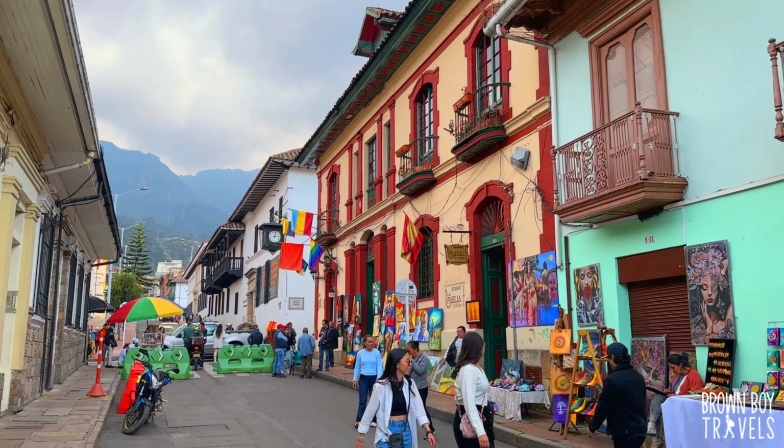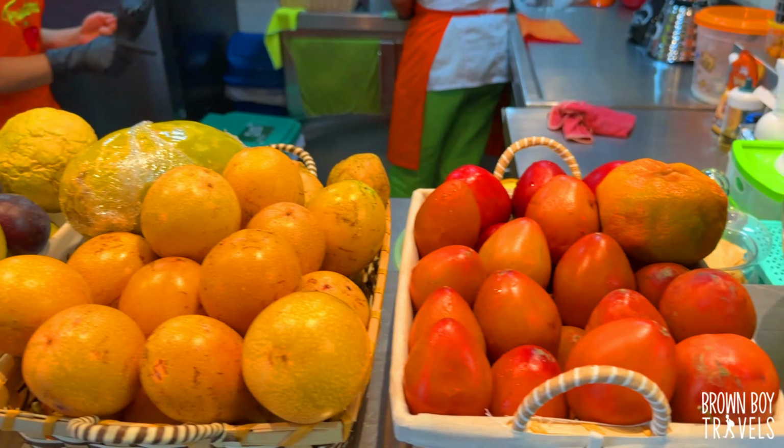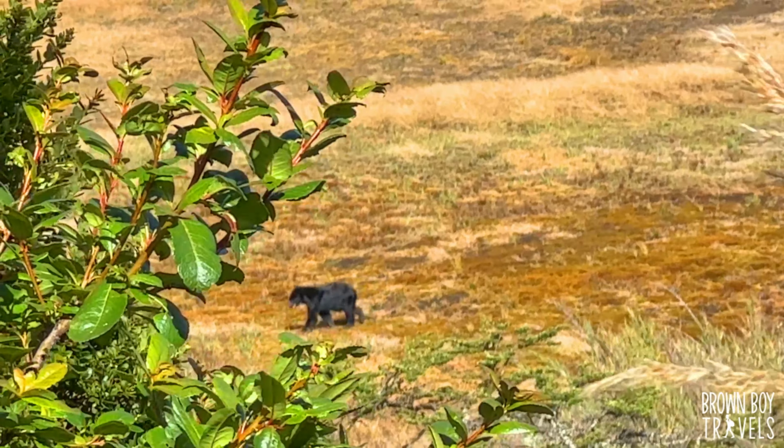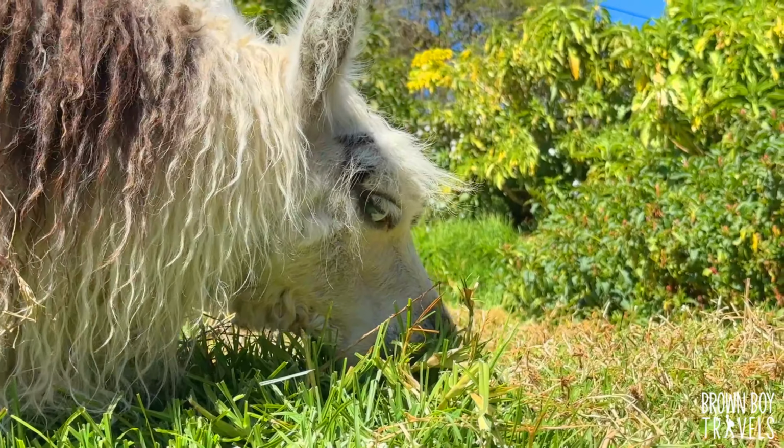I'm heading to Bogota this time not only to explore this beautiful capital of Colombia, but also to see the Chingaza National Park, my surprise encounter with an Andean bear, spending time with some hummingbirds and alpacas. Let's start.